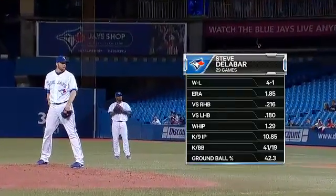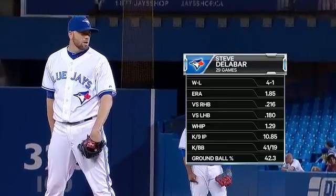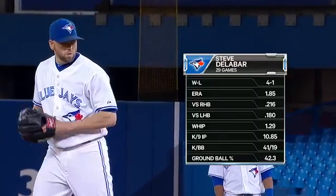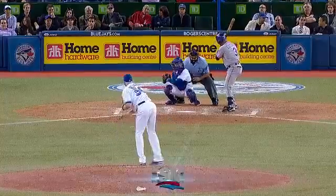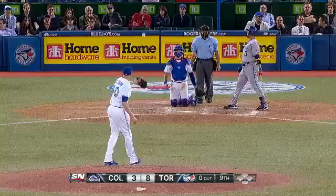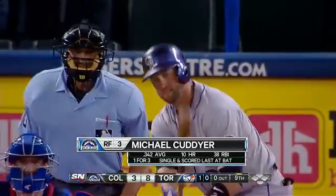Steve Delabar in to work the ninth. Aaron Luke, a third of an inning. Oliver, an inning, and now Delabar in the ninth. Mentioned Steve Delabar has not pitched since Thursday down in Arlington. Kadire, Rosario, and Helton for Colorado.